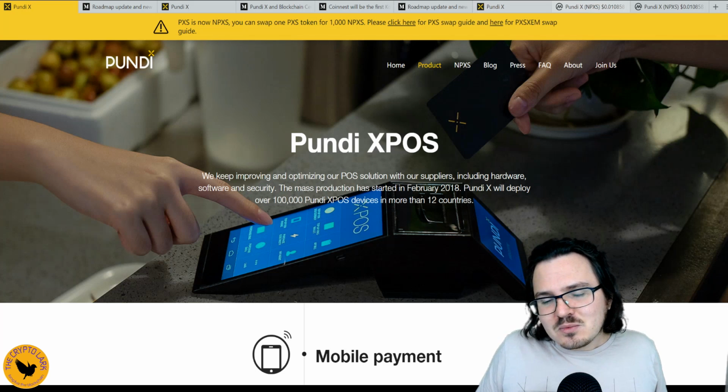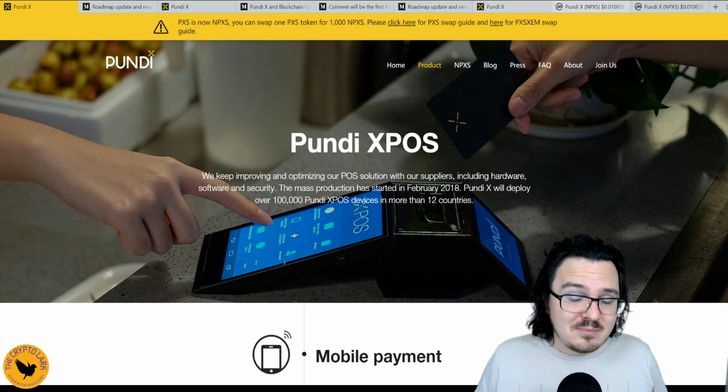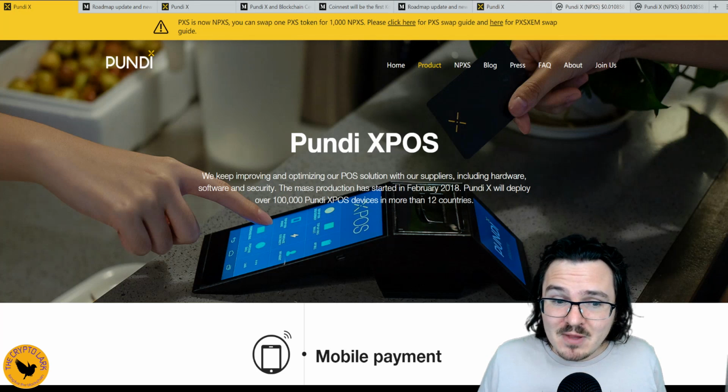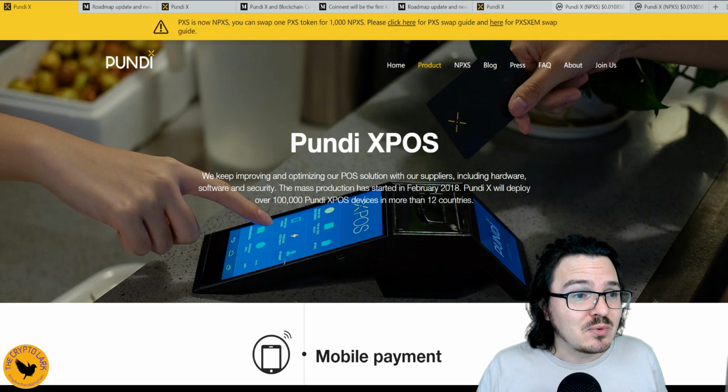Now, the token, of course, will be used as a settlement within the ecosystem for fees. But there's also some really interesting applications like loyalty rewards points paid out in PundiX tokens. They're already working with a company to deliver this, which is pretty exciting.